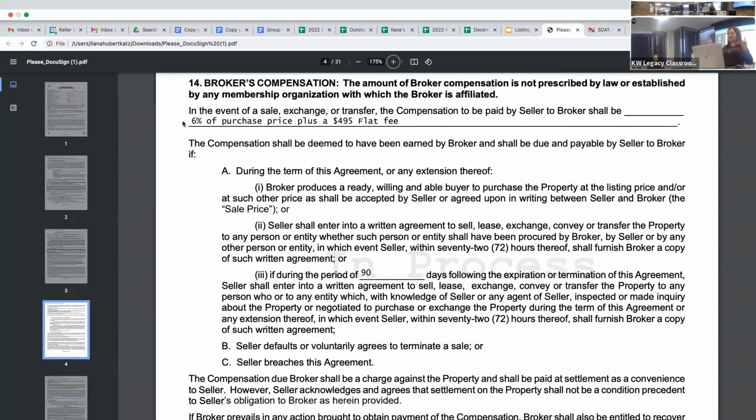And agent to agent cannot talk percentage, right? You can't walk up to an agent and be like, hey, you know that listing you have? What's your percentage? You cannot do that.